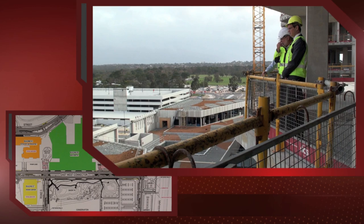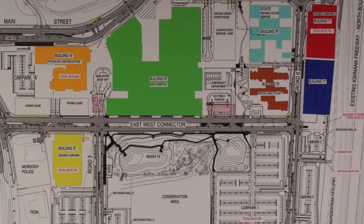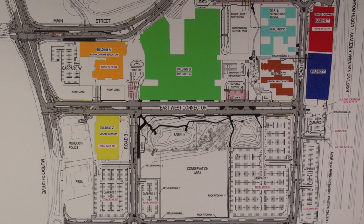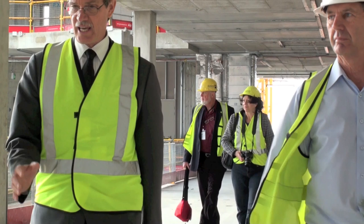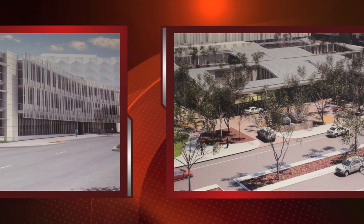When completed, the Fiona Stanley Hospital will comprise 5 main buildings with a total floor space of about 150,000 square meters. There's more than 5 hectares of natural bushland, landscape parks, internal gardens, courtyards, and plaza included. There will be 3,600 basement, ground level, and multi-story car parking bays at the site. When completed, Fiona Stanley Hospital complex will redefine healthcare in Western Australia.